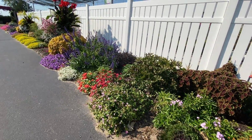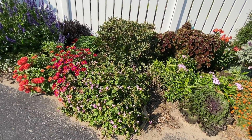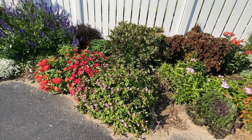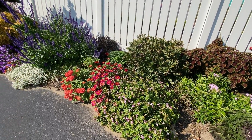Lining the parking lot here, we tried some Torenia, and this is the pink Torenia. Typically this is a shade plant, but this has really done fine here in this hot full sun garden. So if you have always been kind of steering clear of Torenia because you have sun, this goes to show that it can do fine in the sun.